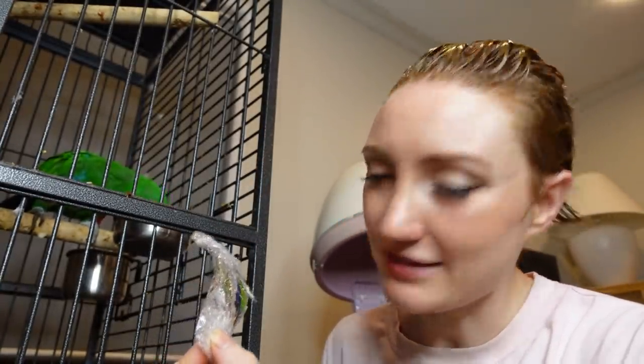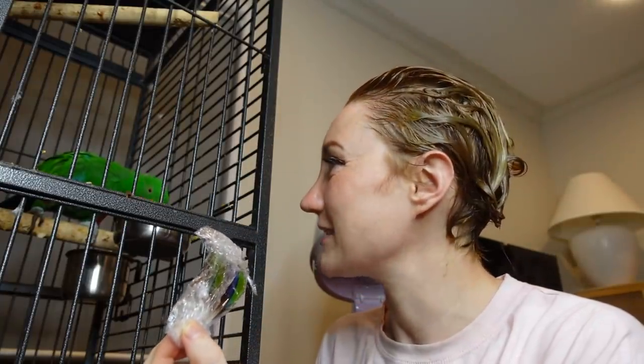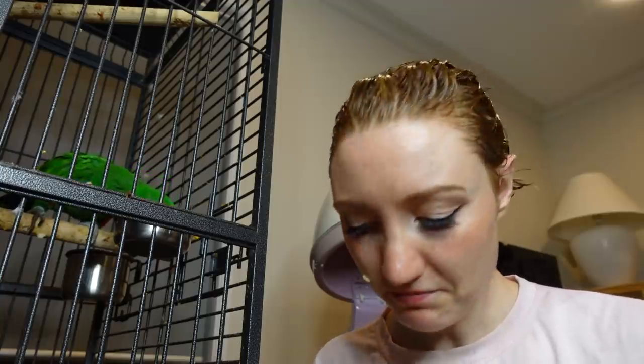Let's look at Archie's feathers. They look exactly the same. No surprises there. You know what, I always thought that maybe you were dyeing your hair, but turns out it really is all natural. There's bird food on my face. Yep.